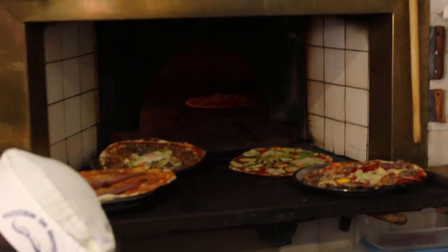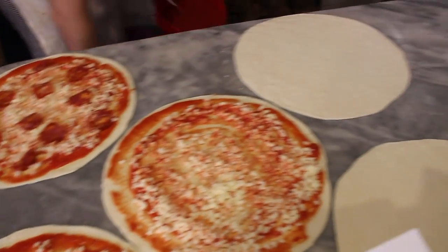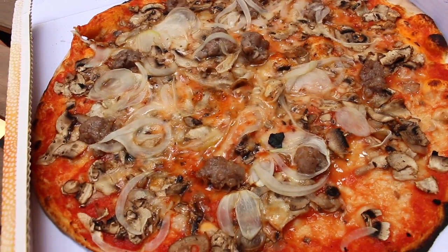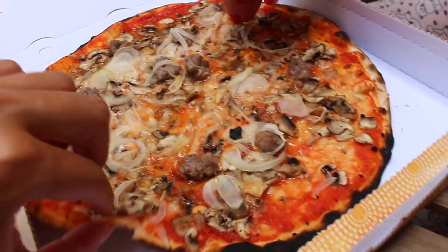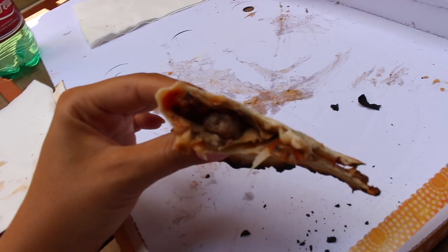Wow, looks so good. See, it's all going in the oven. And the Romano pizza is literally paper thin. So this is the pizza da buffetto with funghi, salsiccia, cipolla. Very Romano. Mushrooms, sausage, and onions. Looks so good. And look how thin this is. It's like paper thin. See? It's famous, apparently. Yum. Da buffetto.